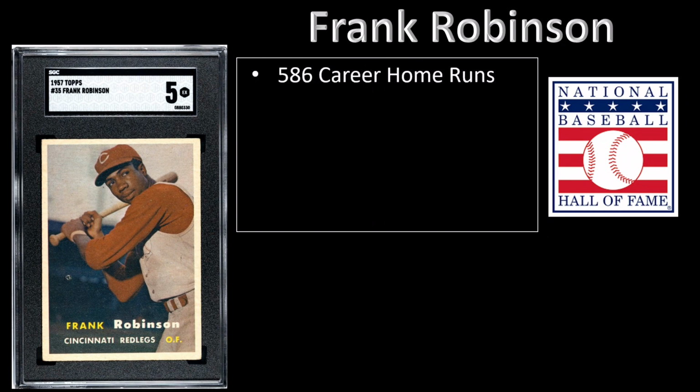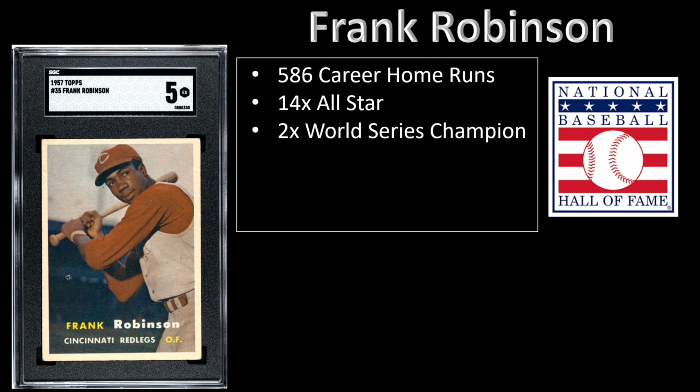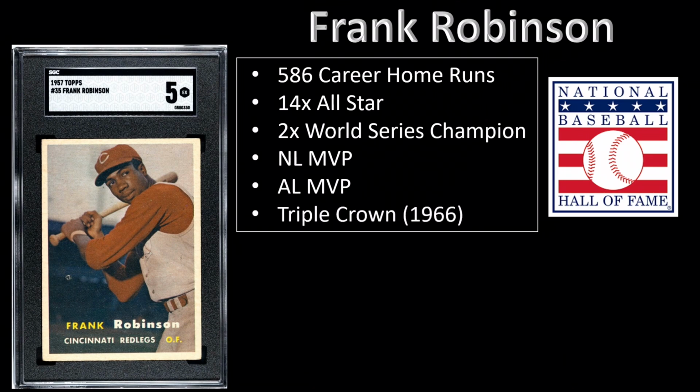All right, so we got Frank Robinson. I've talked a lot about Frank Robinson. I think he's the most underrated rookie card of all time. And I said that in my list of the top 10 overall. 586 home runs, 14 All-Stars. He won an MVP in the National and American League. And he won a Triple Crown. And he did so much for the game as a manager, as an executive for the league. And I'm in love with that picture, as I've pointed out before.